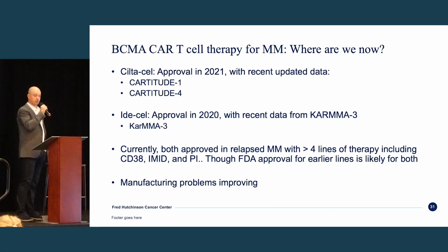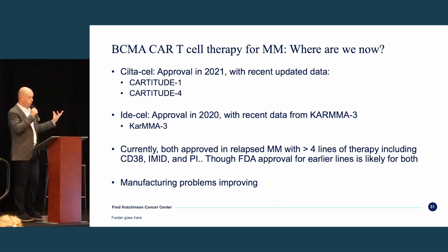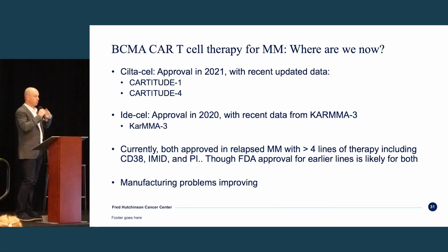We have been treating patients for almost 2 to 3 years now with commercial products, and the current approval is only for folks who have already had the kind of triple-class therapy, the CD38, the IMiD, the PI, and more than 4 lines of therapy. Although I think probably in the next year we'll see that the FDA will, based on the CARTITUDE-4 study, say that we can give CAR T cells to folks who've had fewer lines of treatment. And the manufacturing problems are improving, but there are still other bottlenecks that limit the availability to patients.